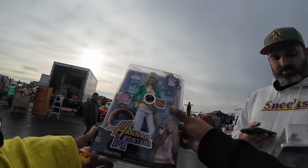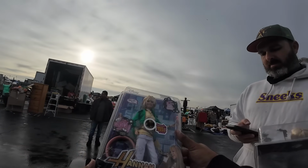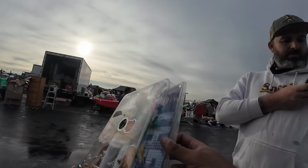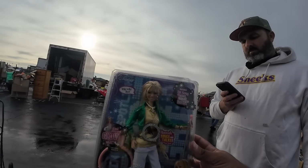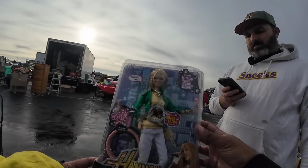Portland grabbed the Hannah Montana dolls here. Haven't seen these guys. I remember they had Hannah, they had Justin, they had the Camp Rock ones too. I mean, honestly, they look a lot better than the dolls nowadays, when they try to recreate people.